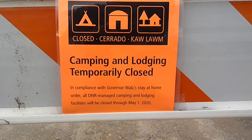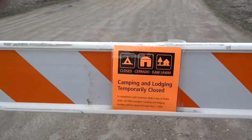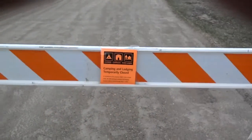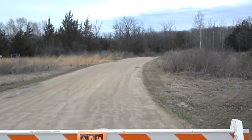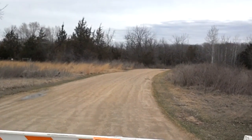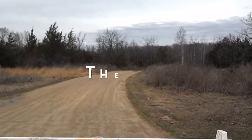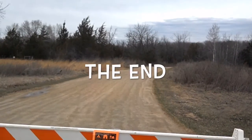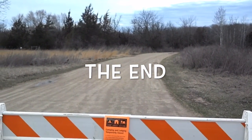And this is the sign on the barriers that are keeping people from going into the campground. And it was a busy day towards the end here. I met a lot of people, talked to a lot of individuals who are working to cope with the situation. More on that in another video in the future. But anyway, just wanted to let you know.